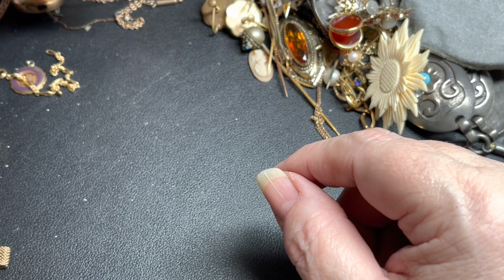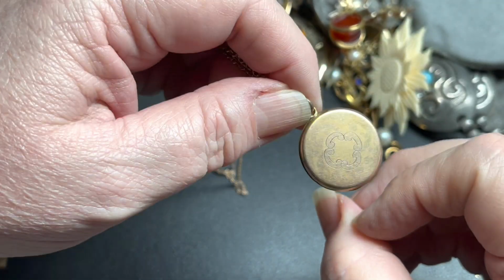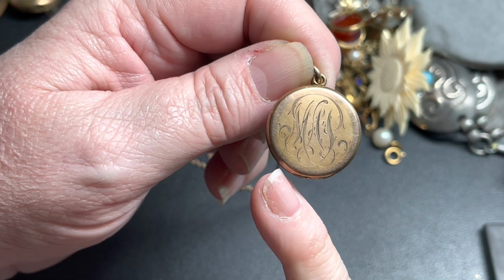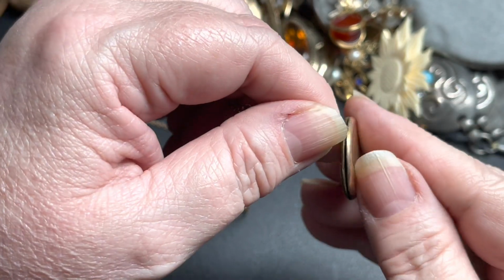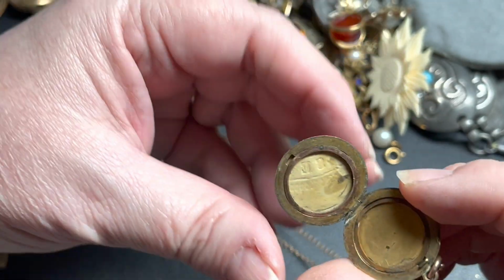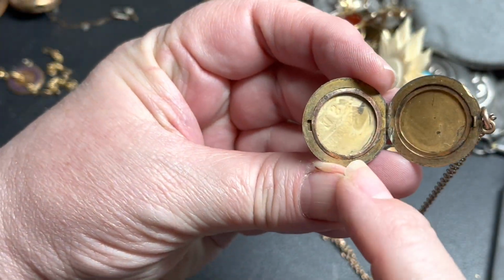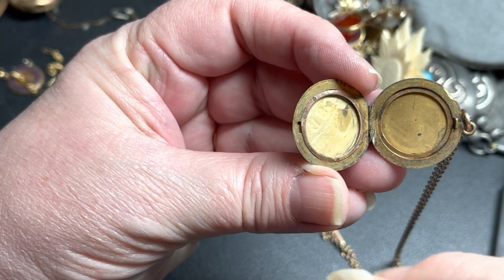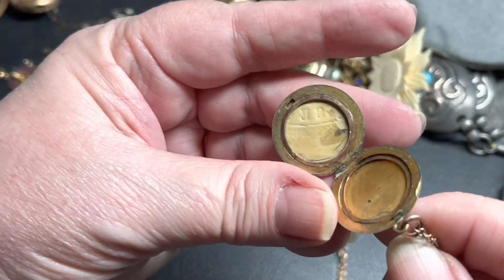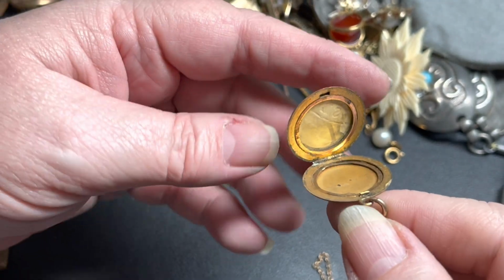Then we have this locket. This is the front. That's the back. I think that's an M, but I have no idea what the other initials are. Isn't that something? And this has something in it, but I'm not sure what it is. I don't know if they were using it for a backing, but it definitely still has the frame in it, and the little cover. But I don't know if it's possibly hair as a memorial piece or something. It could be nothing. It just could be a backing of something.